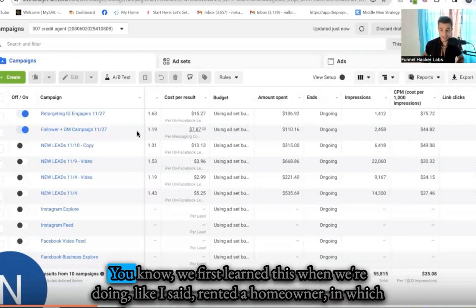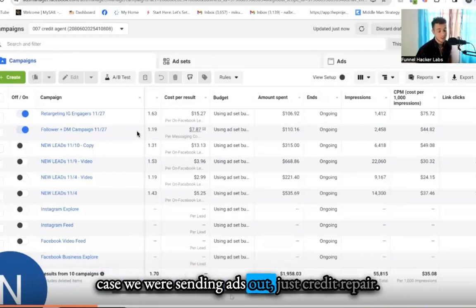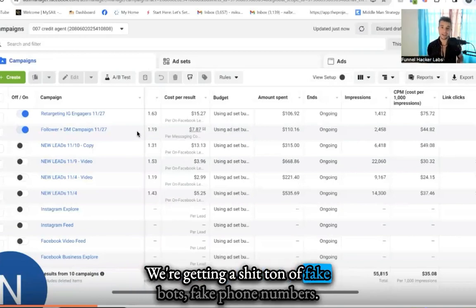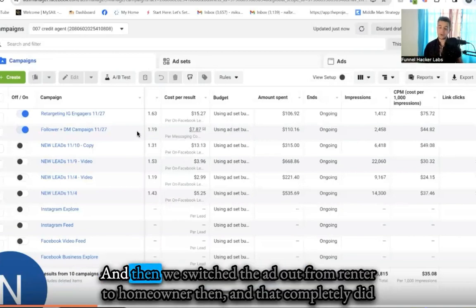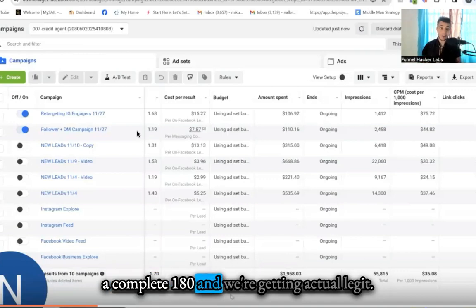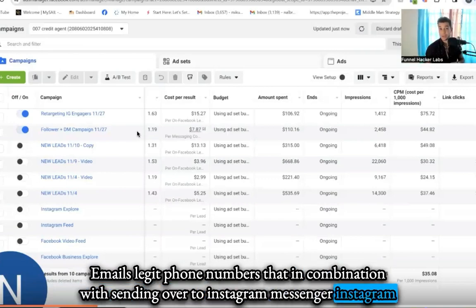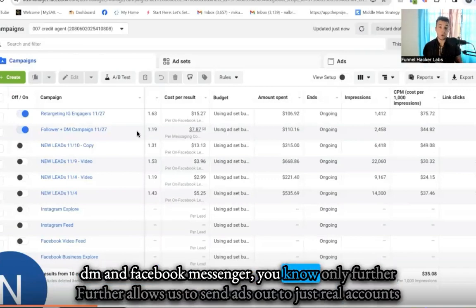We first learned this when we were doing renter to homeowner, in which case we were sending ads out as just credit repair. The cost of result was super high, and we were getting a ton of fake bots and fake phone numbers. Then we switched the ad to renter to homeowner, and that did a complete 180, and we're getting actual legit emails and legit phone numbers. That, in combination with sending them over to Instagram DM and Facebook Messenger, only further allows us to send ads out to just real accounts.